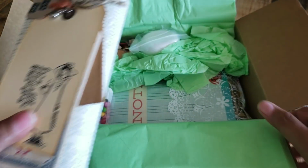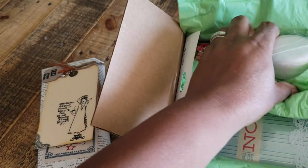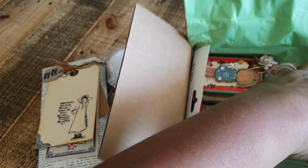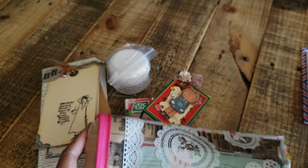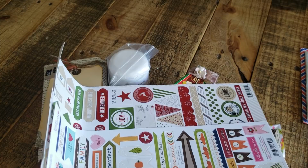So let me take everything out. I'm going to take everything out of the box, and then we will figure out what we have here. I'm so excited. Okay. Oh my gosh, Christina. Okay, I see some cute things already.